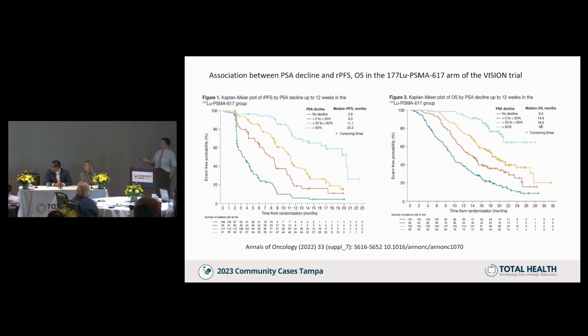The radiographic progression-free survival is 20.3 months. OS was not reached when the data was presented. This is the group with no PSA response. That represents about 1/3 of the VISION population. Probably will be higher in general practice because we use less stringent PET criteria. So they do poorly. Essentially they will have radiographic progression. 50% of them will have radiographic progression before the third dose.